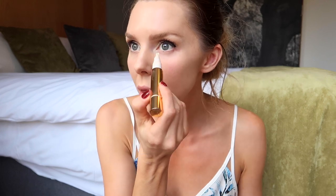I don't do much to my brows, I'm not gonna lie. I'm gonna brush over them with the Benefit Gimme Brow just to make them smooth. I'm not really a brow person. I don't even pluck them ever. Then I'm gonna go in with the BB highlight underneath my eyes. This is like my favorite trick.